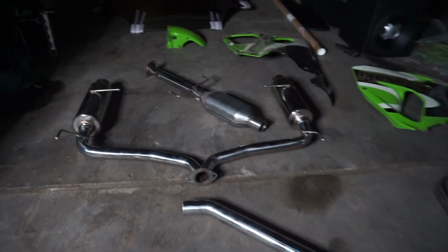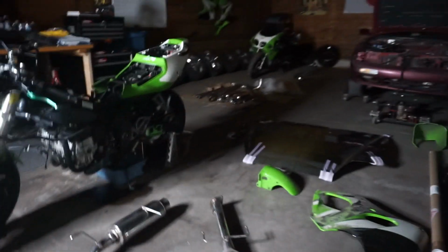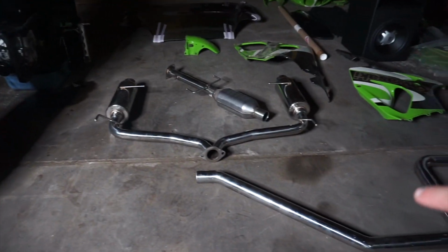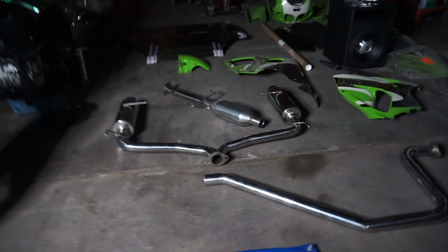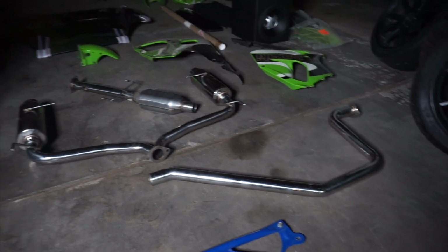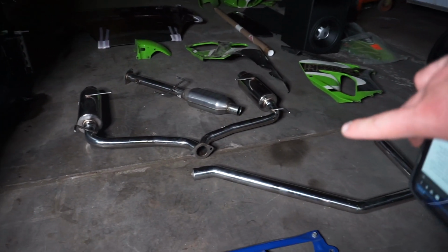We have another exhaust, and I say another exhaust because over there we have an exhaust for the Tiburon already. So we have two exhausts, which is pretty cool. This one right here is an OBX, which is way more expensive than the one that I have sitting over there in the corner. I've watched a lot of videos on this particular exhaust, and it sounds awesome. So I think when we put an exhaust on, we're going to go with this one.